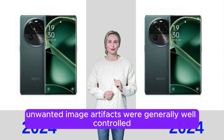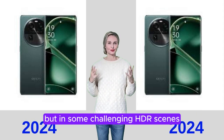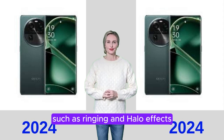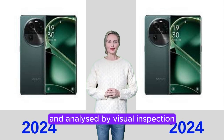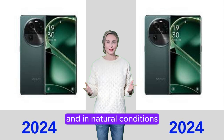Unwanted image artifacts were generally well controlled, but in some challenging HDR scenes our testers noticed some artifacts, such as ringing and halo effects. Bokeh was tested in one custom mode, typically portrait or aperture mode, and analyzed by visual inspection of all images captured in the laboratory and in natural conditions.